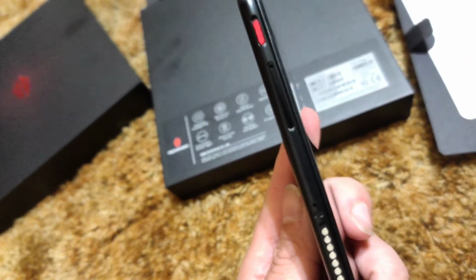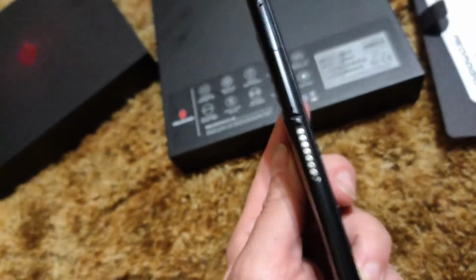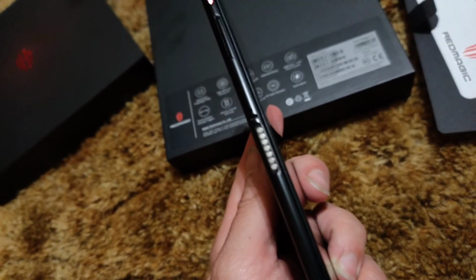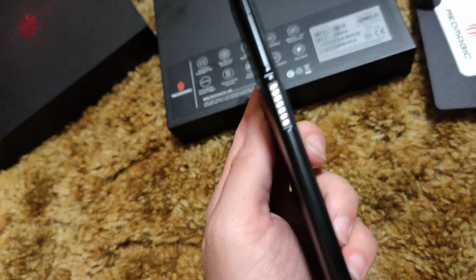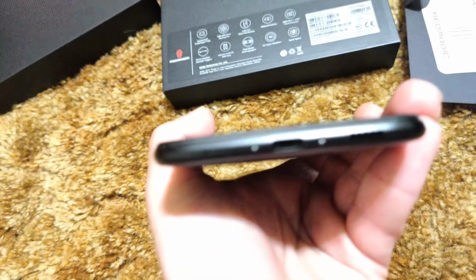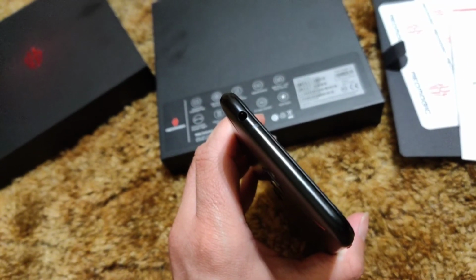Your SIM slot. It is the dual SIM. There's your connector for the dock that's supposed to be coming out for this phone, so you can play it on your TV with ease without having to mirror it or whatever. Kind of like what Asus did with the ROG phone. USB Type-C, and something that a lot of people would be excited about is your 3.5mm headphone jack. It's there.